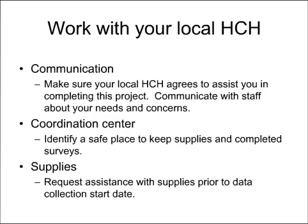Probably one of the most important things about participating in the Consumer Participation Outreach Project is to work with your local Healthcare for the Homeless project. Their support is essential. Make sure that your project agrees to assist you and knows that you are participating in this project. Communicate with staff about your needs and concerns.